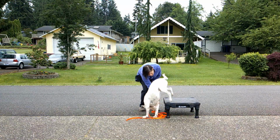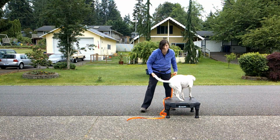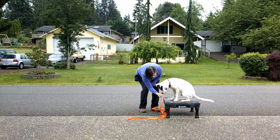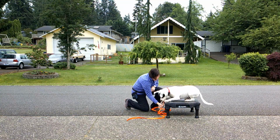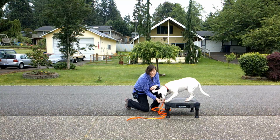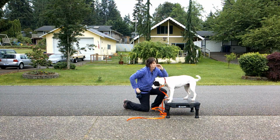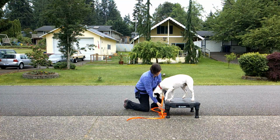And now he's on a nope. So remember, when they do this, we're going to bring them back to where they were. And we're going to go back down. Remember something, there you go. Sometimes you're going to have to put yourself down to their level because some dogs don't like you looming over their heads, remember? So we're going to go back down.